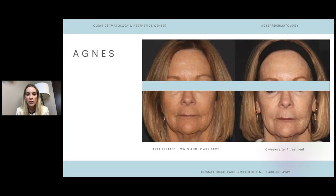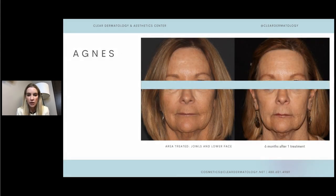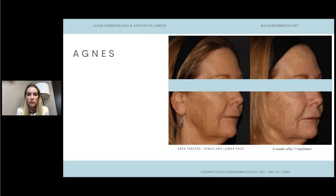Here's one treatment. She was starting to get very square on her bottom face, although what we're really treating is the texture of her skin. But we notice how her skin looks less square 6 weeks after one treatment. And now this is 6 months after one treatment. You can see her face looks tighter in the lower face. And here's a side view.